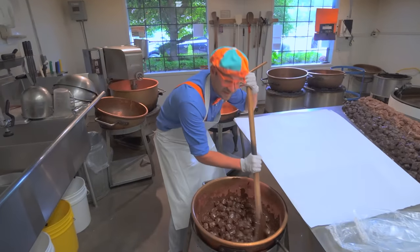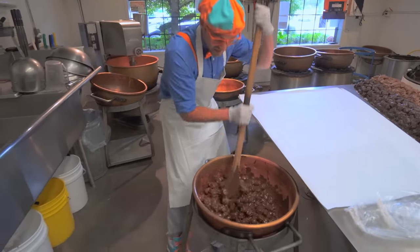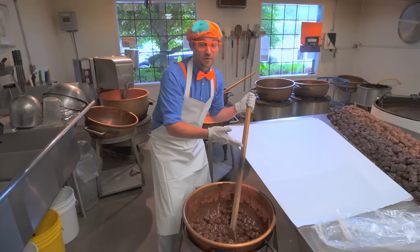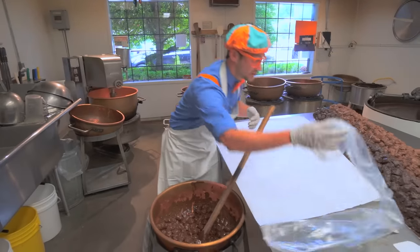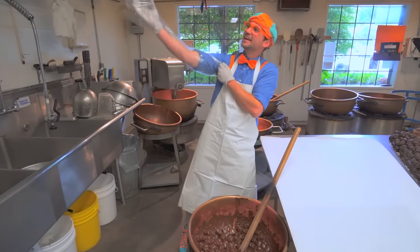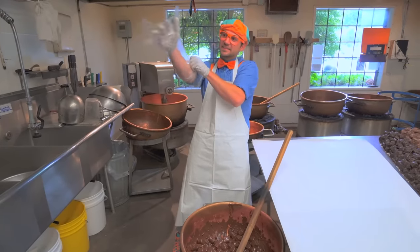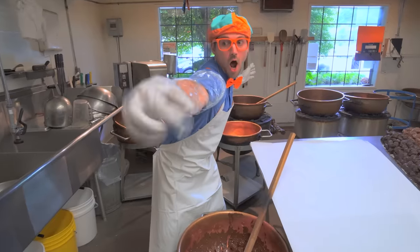Ooh, now that looks tasty. All right, so the next thing we have to do is take it out and put it on the table. It's gonna get really messy. So the first thing we should do is put on these really big gloves. Whee! Look how big these gloves are. They go all the way up my arm.